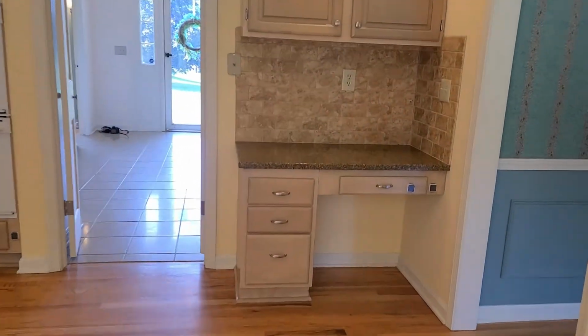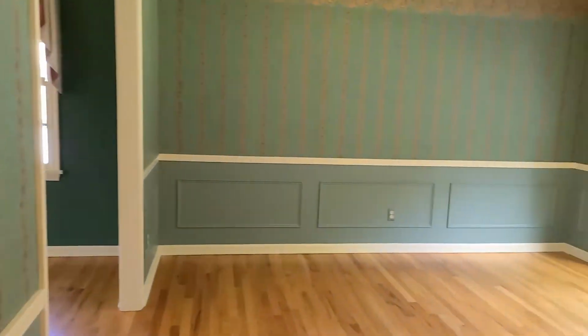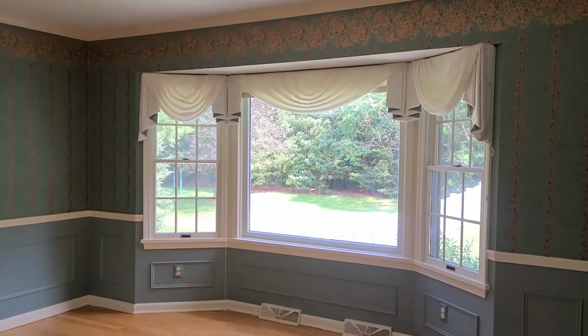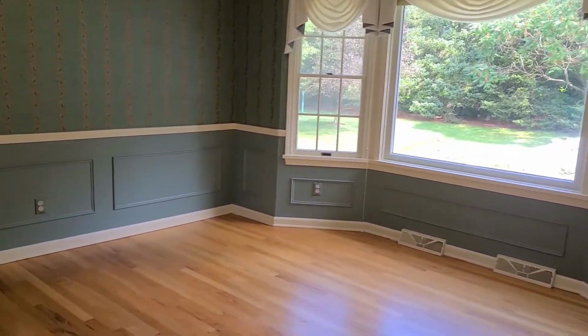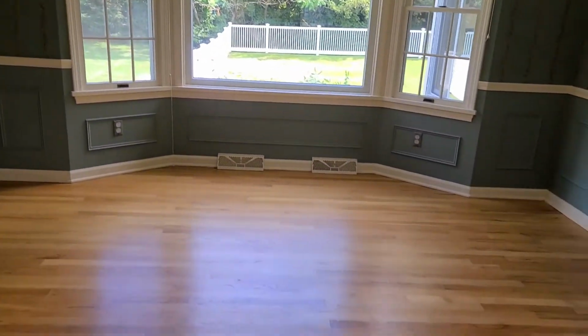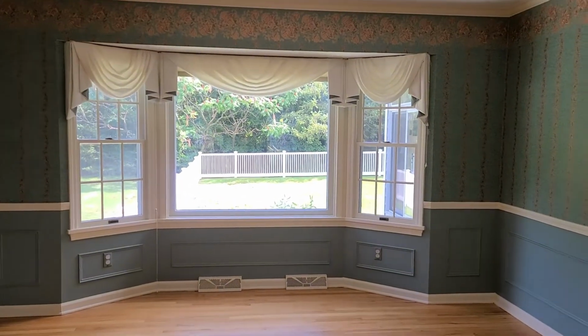Now as we head back here to your right, you'll find a very generous formal dining room. Pretty wainscoting, hardwood floors, beautiful. And again, a view of that wonderful backyard.